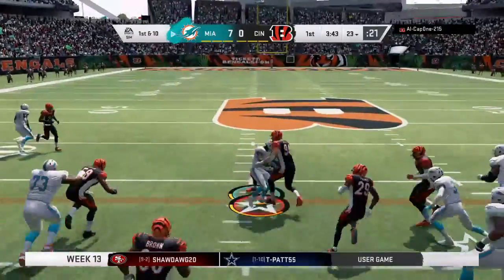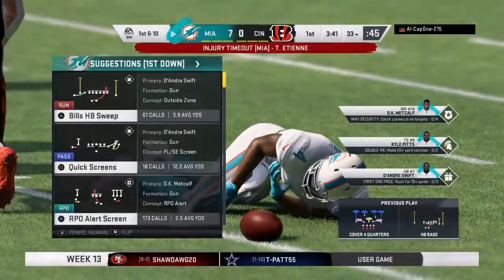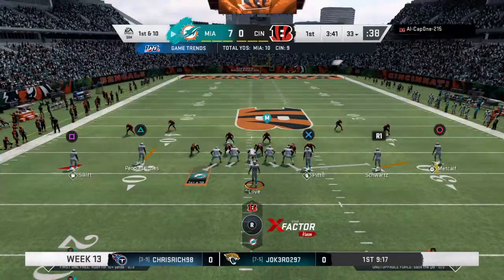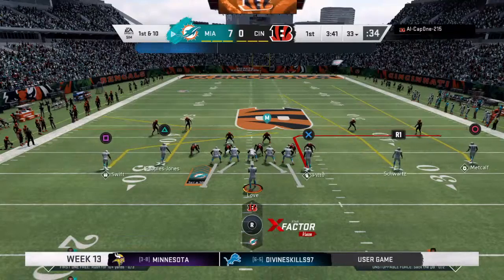They'll run it now out of the gun. And he's got it past the 30 before he's hit and dropped. Now a stoppage here as it looks like we've got a Dolphin shaken up on the play. We'll check on his status when we get back. So they'll come up 1st and 10 now from the 33.